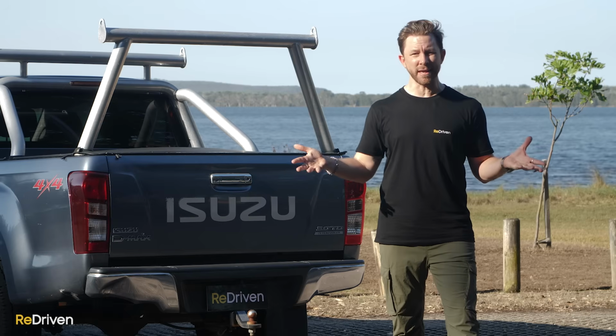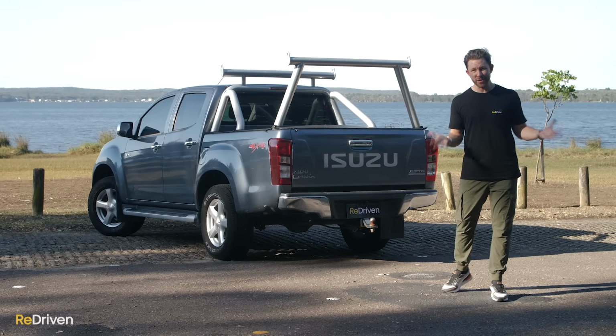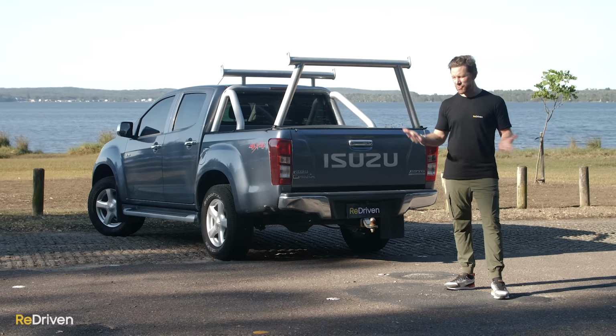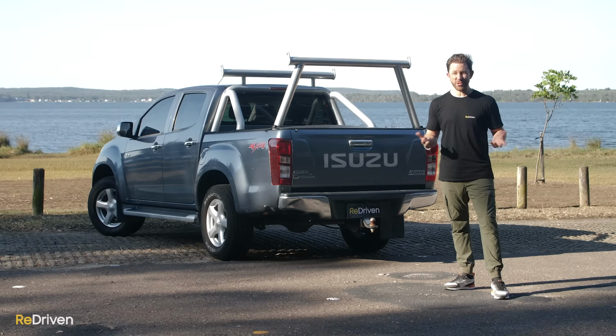But before you go diving in, do you need a 4x4 dual cab ute at all? If you genuinely do need one, look, the D-Max is an honest, no-nonsense alternative that's no better or worse than the next one. It's kind of a bit shit, but it's actually kind of good.